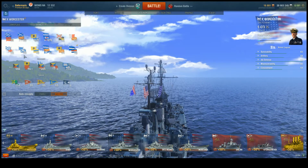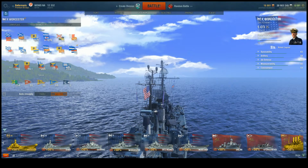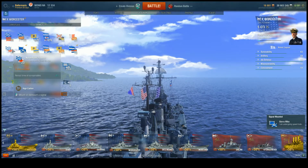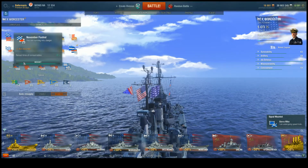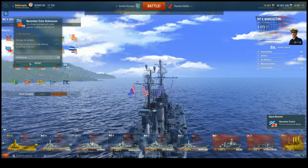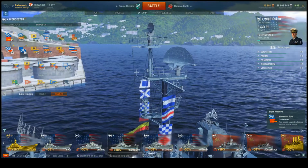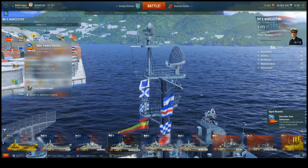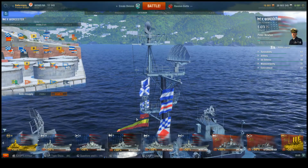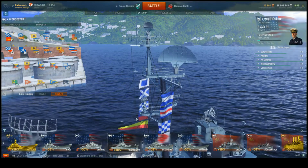Also, she is kind of slow, so I do recommend using the speed flag, and I do put the recommended consumable flags on her. For giggles, if you do happen to encounter aircraft, go ahead and put your AA flag on her. The use of the secondary firing range flag right now, until they fix this, is a serious issue that Wargaming needs to address with this particular ship.